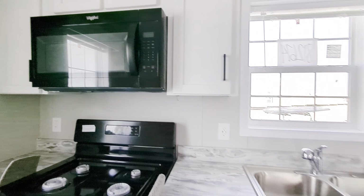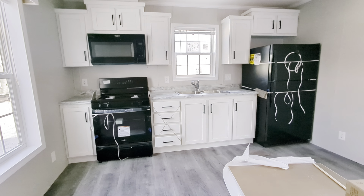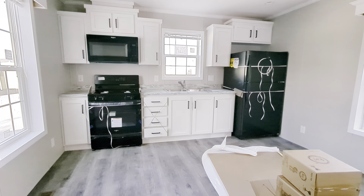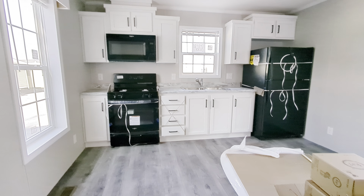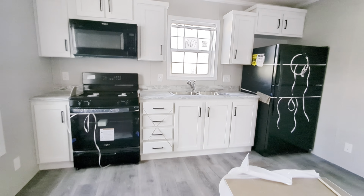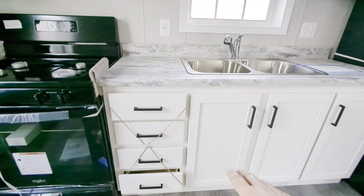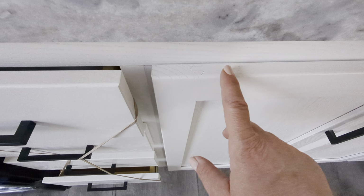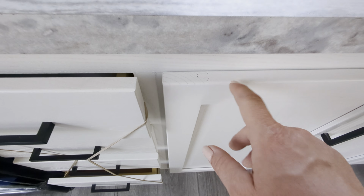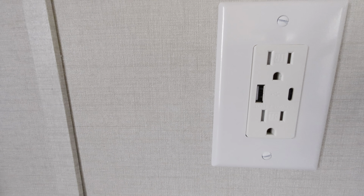Now, dishwasher is not going to be an option in this home because there's not enough space to put one. Now, if you were to stretch this home to a 16 wide by stretching the width of it, you could definitely put a dishwasher in. Here's the newest feature. So let's talk colors. Destin white on the cabinets, and those are actual hardwood doors. If you get close, it looks like puzzle pieces. We know that's hardwood. Glacier quartzite on the countertop with a laminate backsplash, USB outlet.